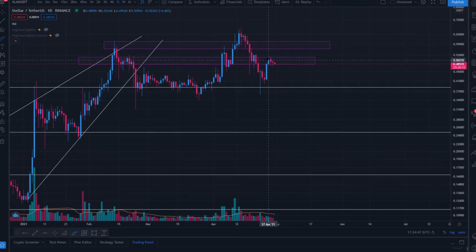Although, like I said, if we get rejected and we continue downward, we can interact with the high 40s or the low 40s and the high 30 cents range, in my opinion.